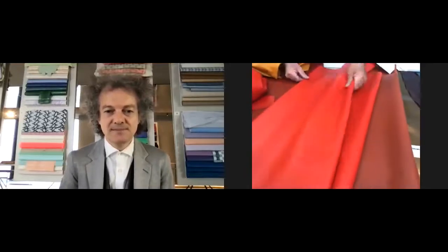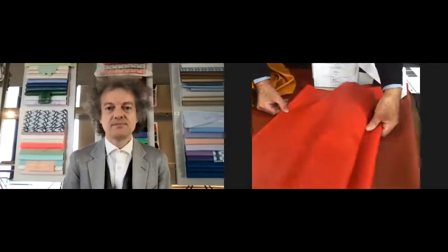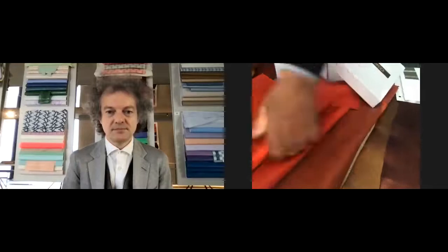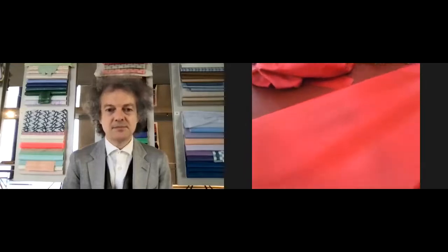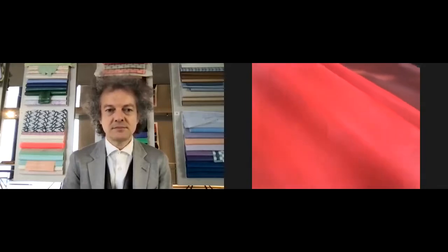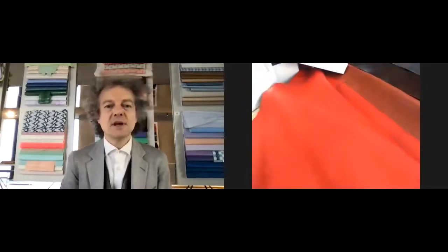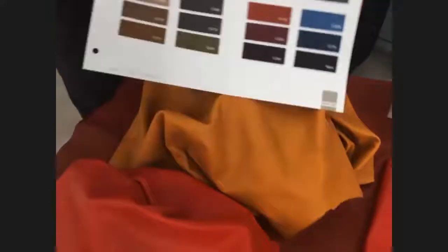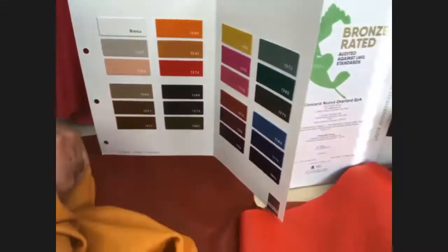Here we have our Napa, a heavy Napa, 1.8-2.0 in a natural grain look, very softy. Seta looks without grain, no embossing. Can we see the color card for this article, please? We take the general color proposing for this season, the new collection colors, for every article we present. We can transfer these colors.